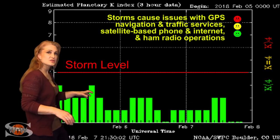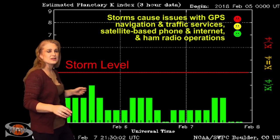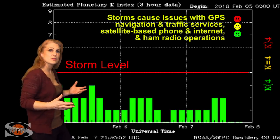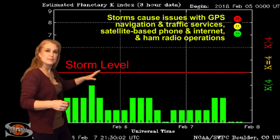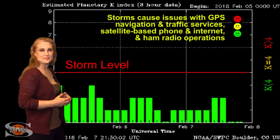But this won't last. We are hoping to get a little bit more fast wind, moderately fast wind, from that coronal hole that's going to be rotating into the Earth strike zone here in the next couple days. And it might bump us back up to unsettled, maybe even active conditions.